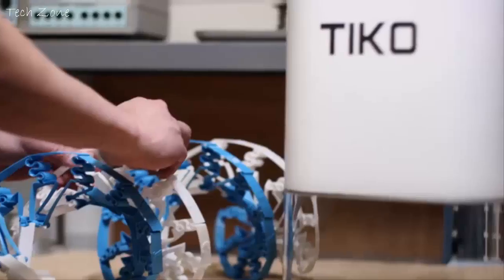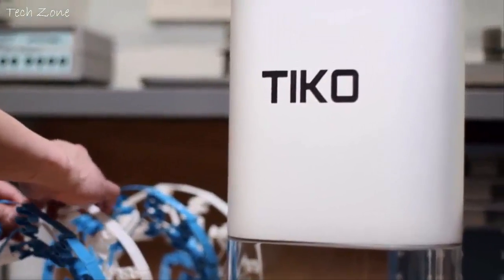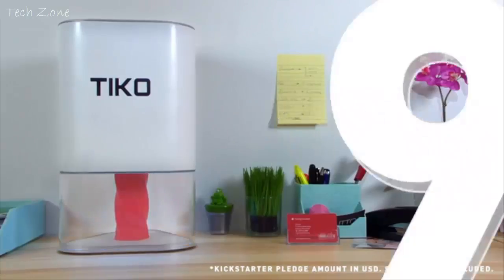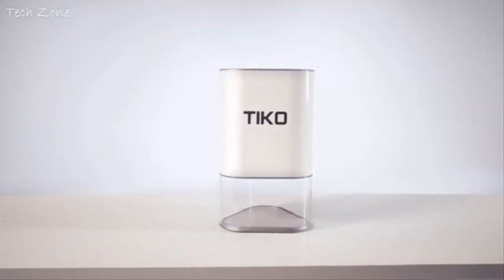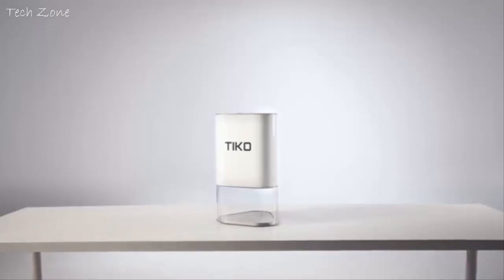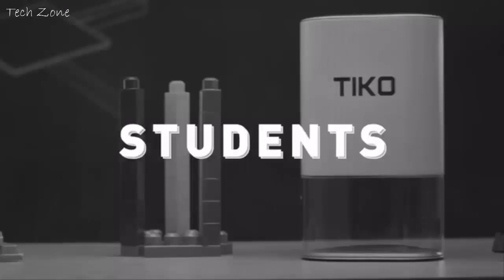With Tico, we've not only set a new standard for design, but for price too. Tico is only $179. Yup, $179. That's the beauty of unibody design. It's better and it costs less to manufacture. We could set the price higher, but we want everyone to have a Tico.